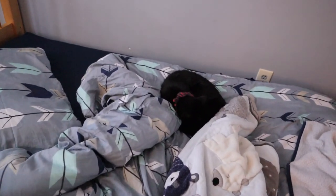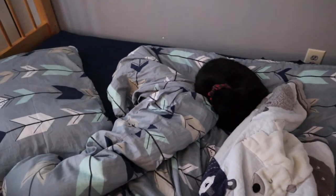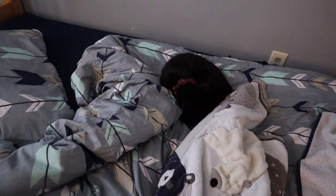Felix is in his usual spot. For some reason, he thinks Grayson's bed is the comfiest thing ever. Little does he know this is an old mattress that my siblings and I used when we grew up, but he thinks it's pretty comfy.